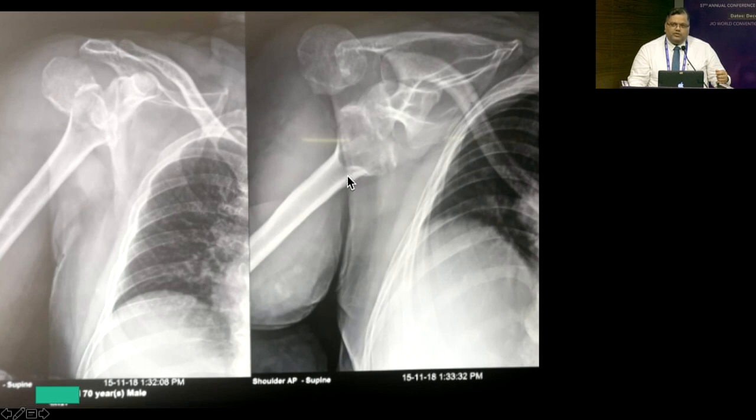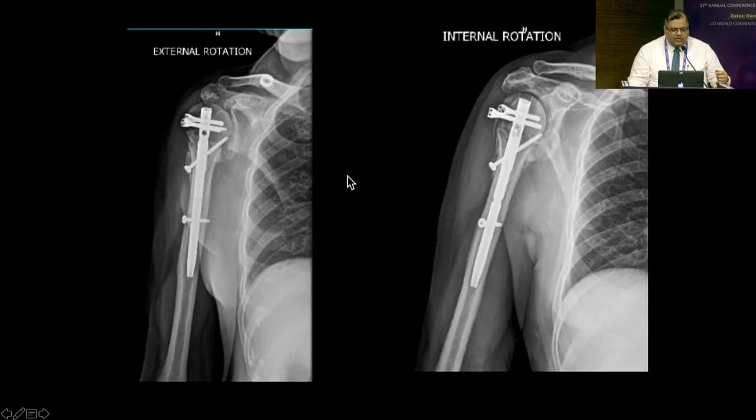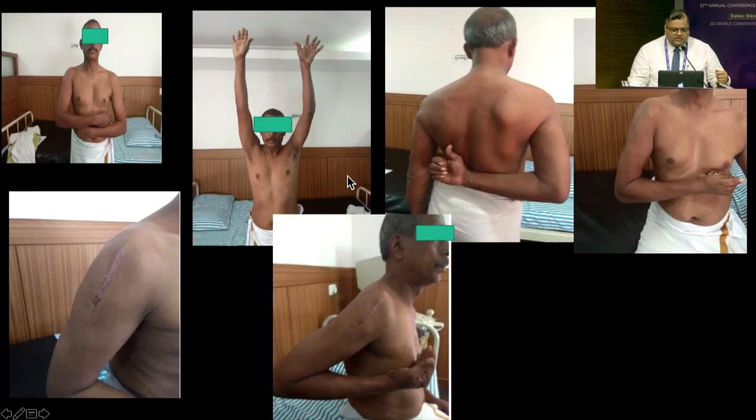Elderly gentleman, neglected posterior dislocation, 70-year-old, 6 weeks presentation. Again, same principles: reduce them, get the tuberosities back, and fix them with the nail. The nail should do good. Union is again not a concern. And once it unites and the tuberosities are back, range of movement should be near normal.